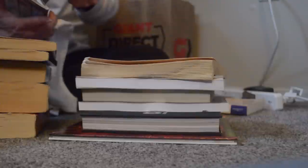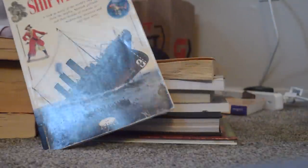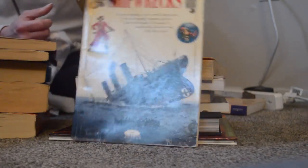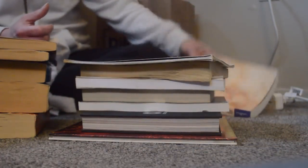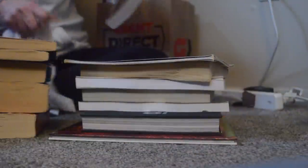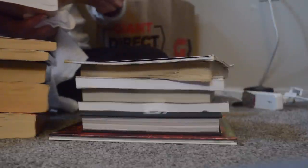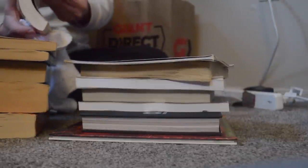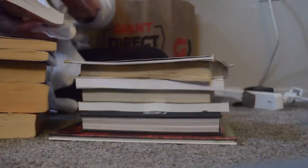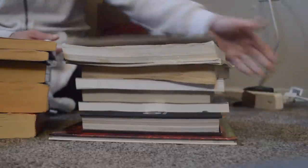Be cool to take a look at all of the different history of different shipwrecks. Enduring questions. This one I think my mom gave me too. I think it's sort of like a philosophy themed book. I have to decide on that one. A few more here.